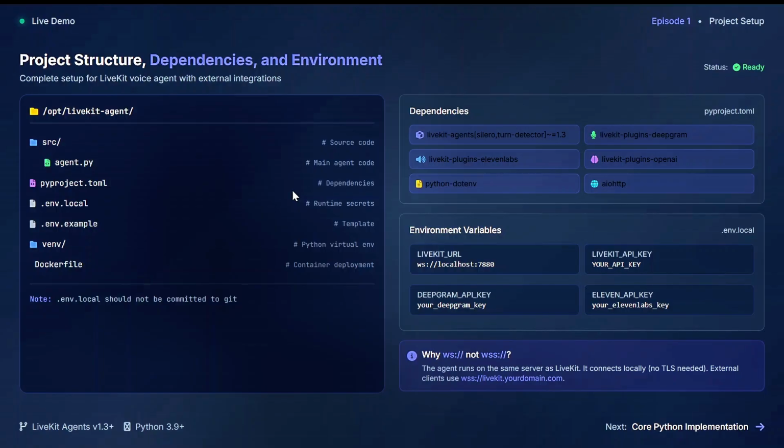Next, we have the pyproject.toml file, which manages all dependencies required for this project. This includes integrations for Livekit, speech to text, LLM processing, and text to speech. We also use environment variable files like .env.local to securely store our API keys and runtime variables. This allows us to keep sensitive information separate from the codebase. Additionally, we have a virtual environment setup to manage Python dependencies cleanly and a Dockerfile for containerized deployment if we want to run this project in a production environment.